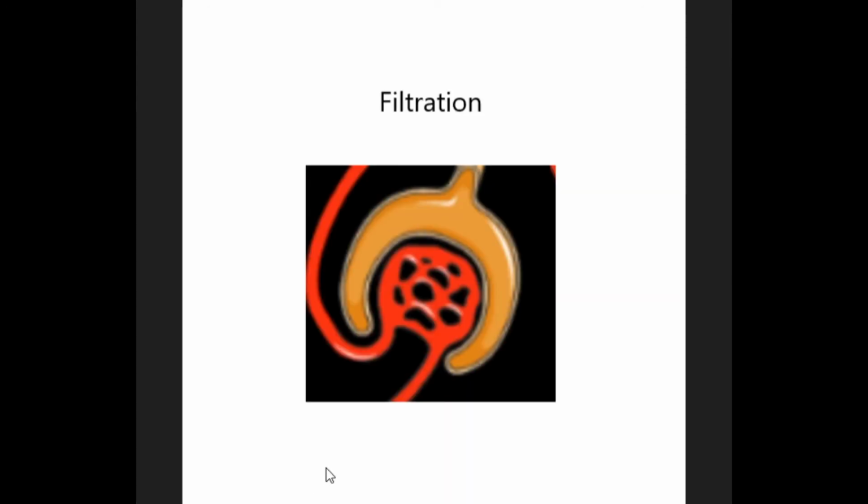Filtration starts at the head of the nephron, or the renal corpuscle, which is this entire structure here. The renal corpuscle is comprised of the glomerulus, which is represented by the red ball structure, and the Bowman's capsule of the nephron, which is represented by this yellow C-shaped looking tube.